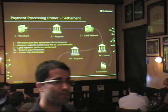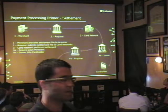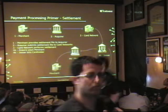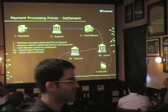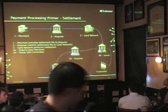From a money standpoint, the money gets put into the merchant's account because they actually sold those goods. And then, of course, the card holder, people in this room, when you're making your purchase, now that money gets taken out of your account. So that's the process flow that takes place from authorization and settlement.